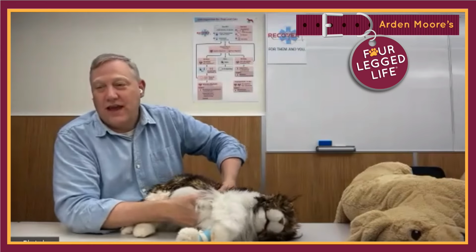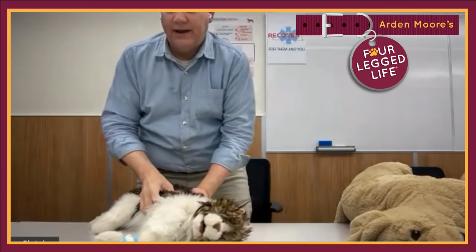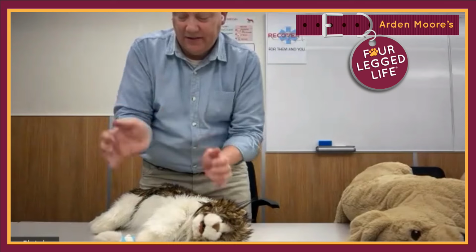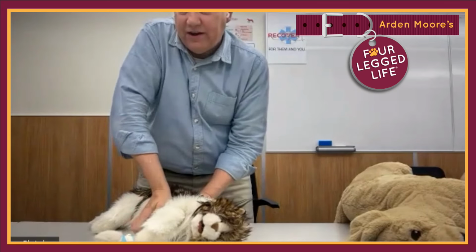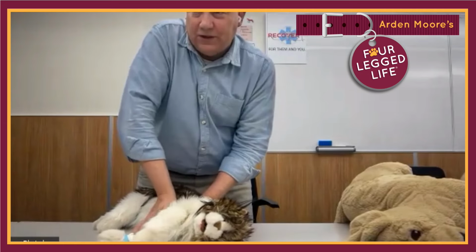If the small cat or the dog is too large to get your hands around the chest like this, the third approach you can use is what we call the one-hand technique. So with this, I'm going to put my non-dominant hand along the spine, and I'm going to take the heel of my dominant hand and put it right over the heart, and I'm going to do my compressions like this.